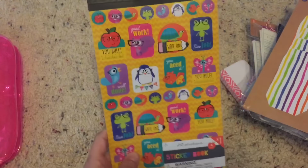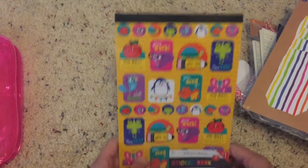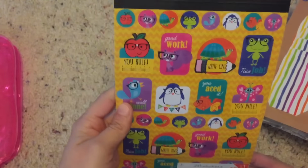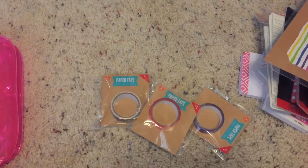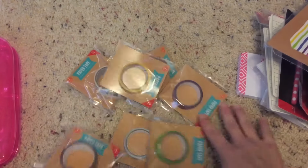And they had a few different sticker pads there. I thought this was kind of the cutest one. Yeah, they're all the same. I thought those were kind of cute. And then this. I believe they had a few more, but I picked up a whole bunch of washi.